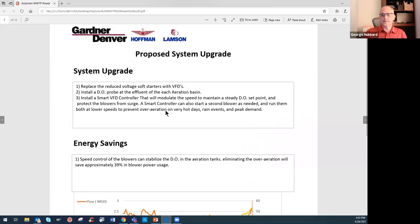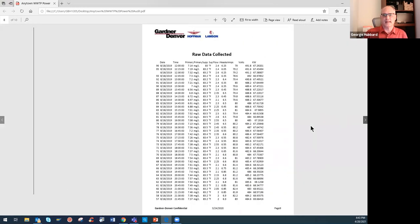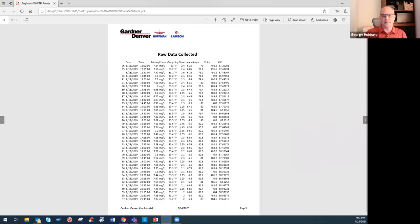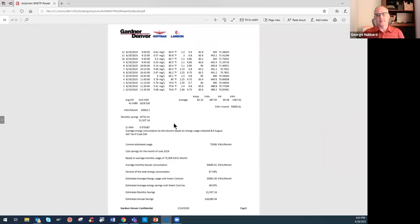Okay. That's a pretty simple energy audit, but it gives you an idea. This is the raw data that was collected over the 24-hour period. It gives you an idea of what a simple energy audit could be.